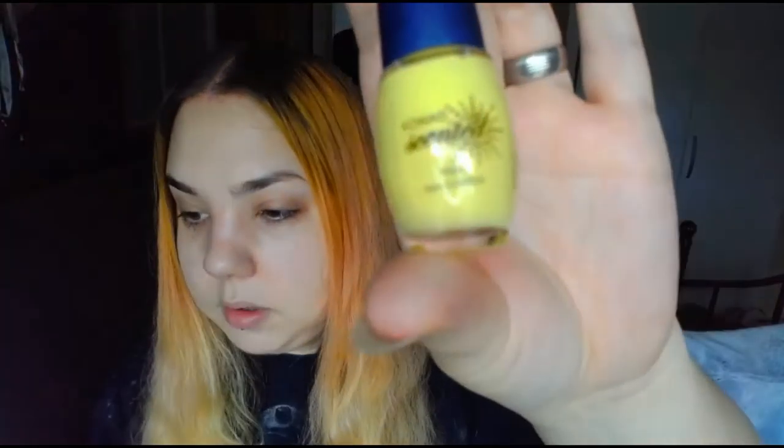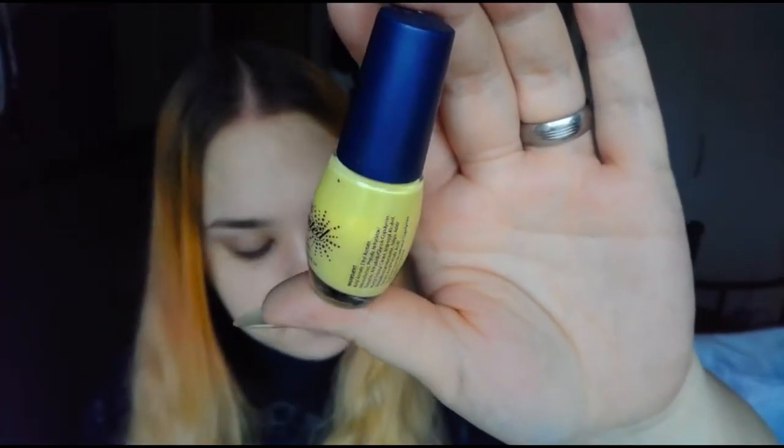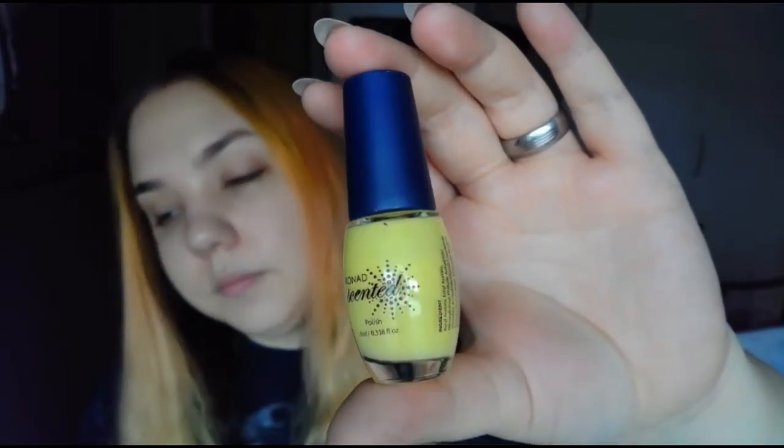So moving on, then I have another Conad nail polish. Scented nail polishes were quite exciting when they first came out. I have the one in, no idea what the name of this nail polish is. I'm pretty sure it was maybe pineapple, but I really like it because it's, again, almost like a pastel-y yellow. Then we have a Maybelline Mini Colorama, and this is in Candy Apple.